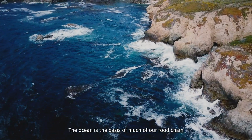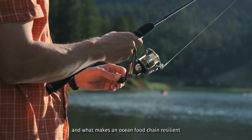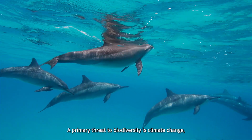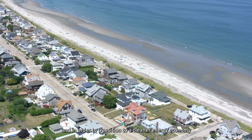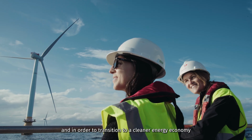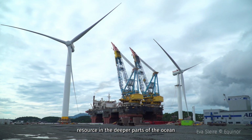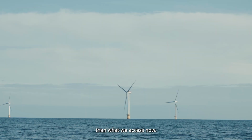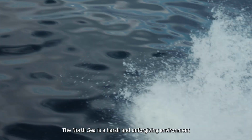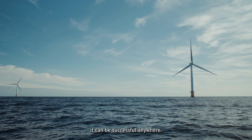The ocean is the basis of much of our food chain. And what makes an ocean food chain resilient and stable is biodiversity. A primary threat to biodiversity is climate change. And in order to transition to a cleaner energy economy, we need floating offshore wind. We need to be able to access the wind resource in the deeper parts of the ocean than what we access now. The North Sea is a harsh and unforgiving environment. If floating offshore wind can be successful here, it can be successful anywhere.